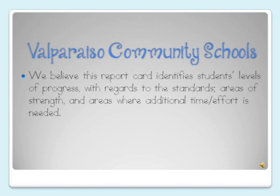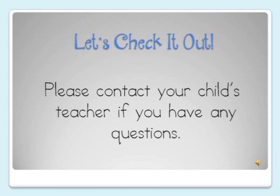We believe this report card identifies students' levels of progress with regards to the standards, areas of strength, and areas where additional time and effort is needed. Please contact your child's teacher if you have any questions regarding the new Kindergarten Common Core based report card.